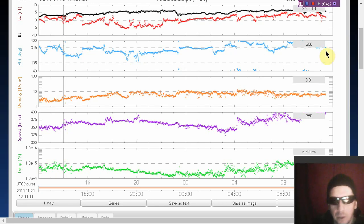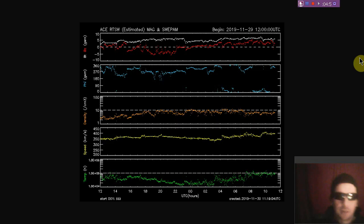Real-time solar wind. Phi angle is looking 256 degrees there. Solar wind density 3.91 protons per cubic centimeter, and a small uptick here in the solar wind speed. Solar wind speed 350 kilometers per second. A small uptick where it reached its trough here was, well, it's not showing me the indicator. Anyway, the trough looks like it was down around 325. Solar minimum conditions in effect, folks. There's the ACE data.